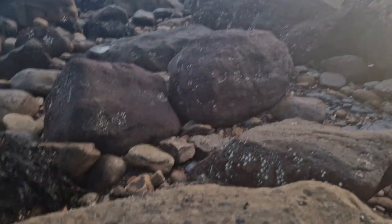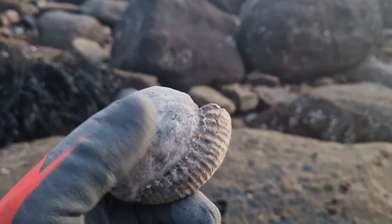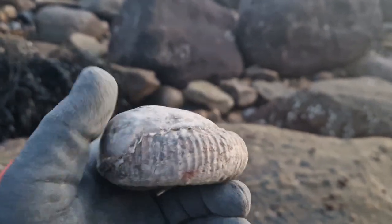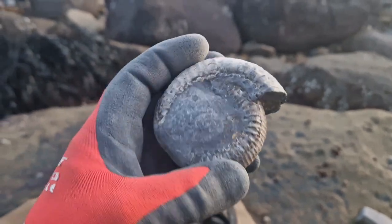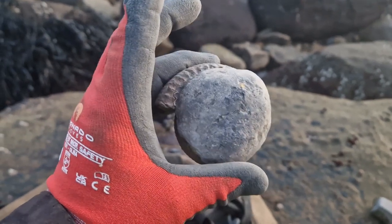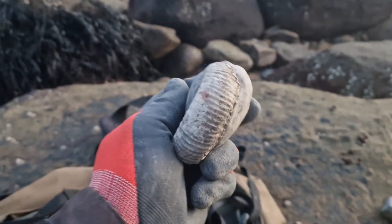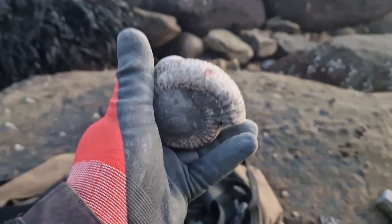Oh. You've got a fatty, chunky Cataclossaurus. Nice big one as well. It's going to tidy up lovely. I love a chunky one.